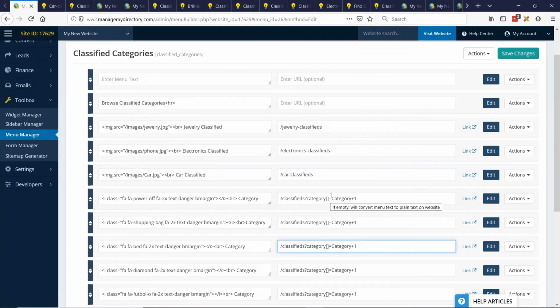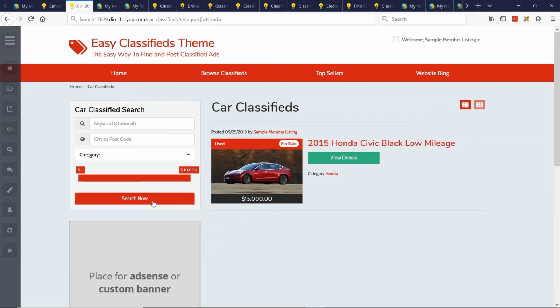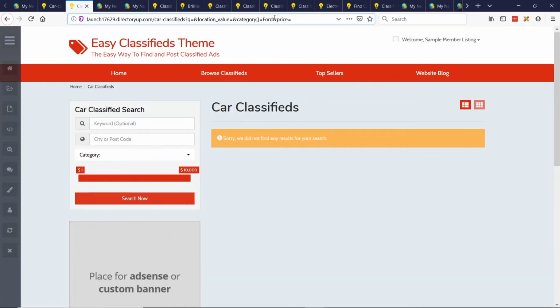If you're going to find out how to link to the subcategory, the easiest thing to do is just do a search, in my opinion. So for car classifieds, for example, just use the main search. Just search for Ford and just go ahead and use the full URL. All this is searching for everything's empty except the category has Ford in it. So just copy this link, and that's how you get the link to the subcategory.